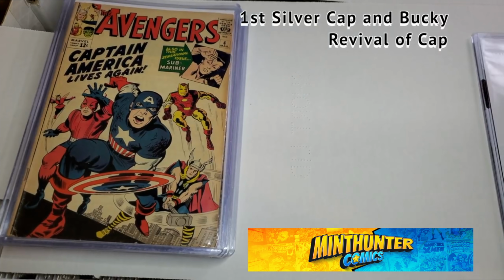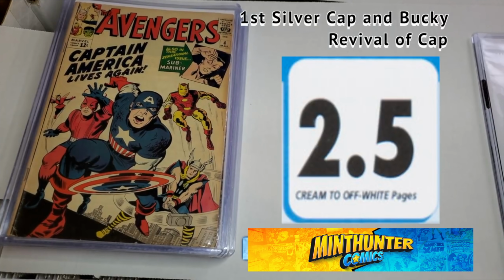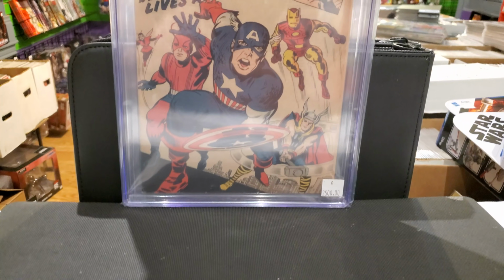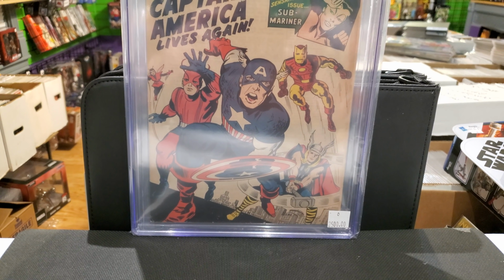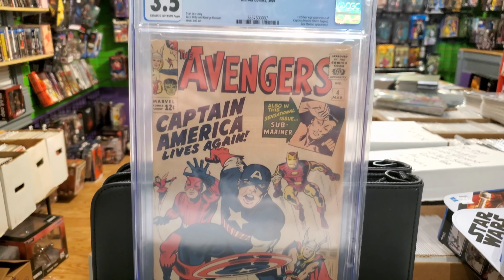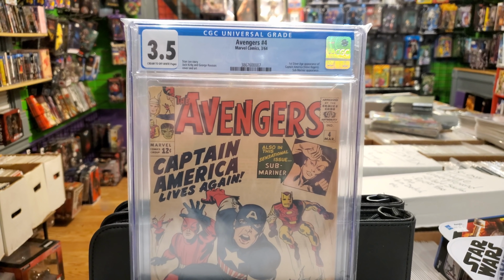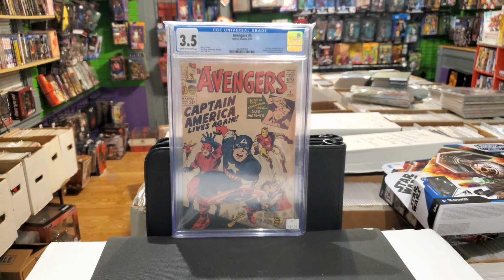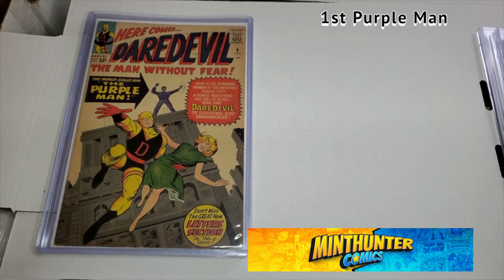Next, we had the first Silver Cap. This is a huge book. Unfortunately, I didn't think it would break the 3s. Luckily, the pressing job on this and all of the others from the submission was quite honestly stellar. We made it all the way up to a 3.5, and these books were transformed seeing them this time around after the press. Very impressed.